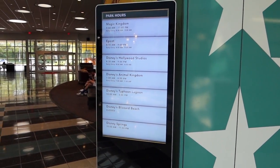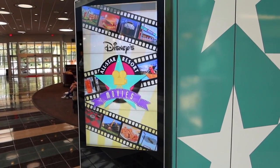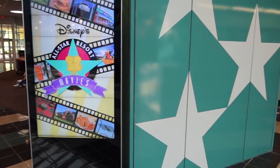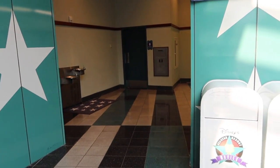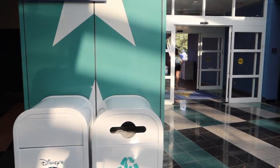Just off to the side, they've got this awesome sign now that's electronic. It updates all the different park hours, and it also includes the early entry for each park as well, since all of the Walt Disney World Resort guests get early admission to each park each morning, 30 minutes early. Then you've got your restrooms, they got phones and a mailbox. Not so much a business center that we've seen in other setups, but it'll do.